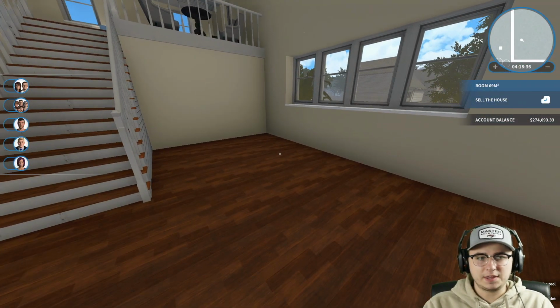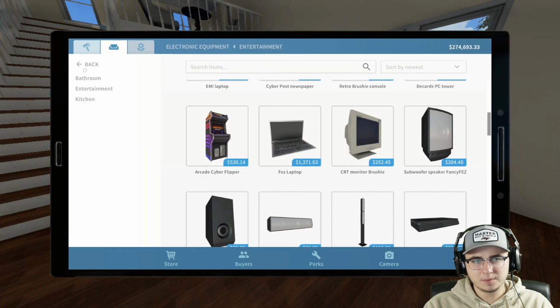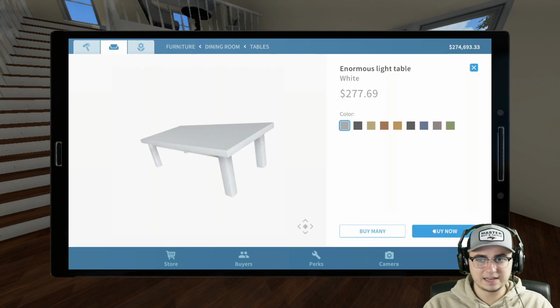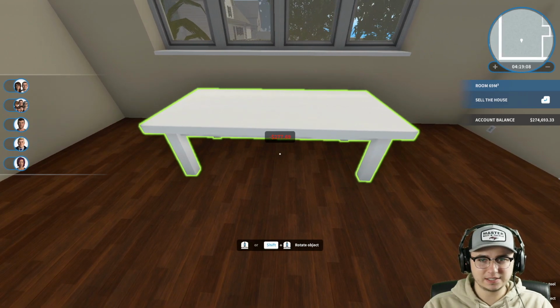So let's tackle the dining room first. I know what I like to use normally for the dining room furniture, but I'm gonna see if they have any new stuff. Enormous light table. If it's not actually enormous, I'm gonna be kind of sad. It's really not that big. I was expecting a much larger table, but anyways, we're gonna center this.